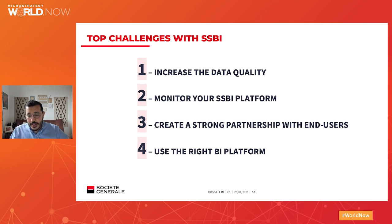Number four, use the right BI platform. I think that MicroStrategy is unique in the self-service BI area. Dossier is a strong self-service application that allows not just end users to consume analytics on every device, but also allows analysts to create and share content. MicroStrategy's self-service BI capability helps Societe Generale to make business users more agile, helps to drive adoption, and gives us the capability to share trusted data without silos.